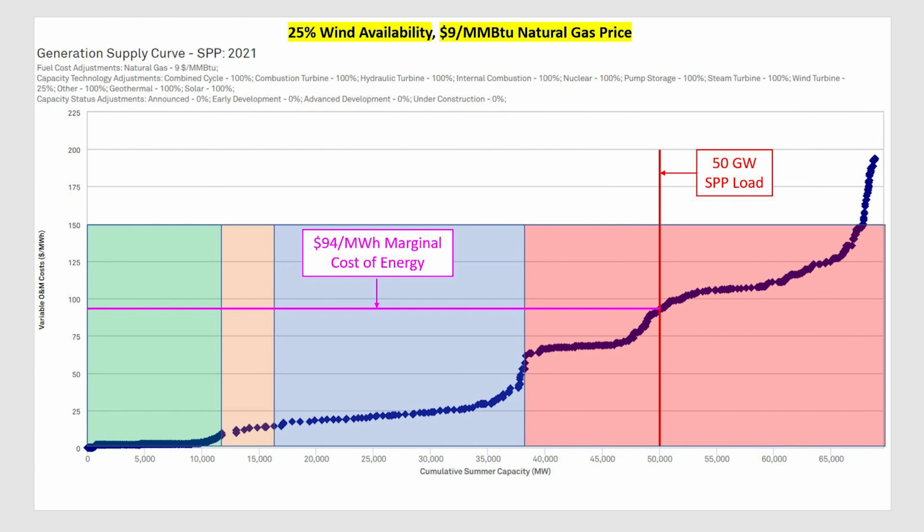So the market price of energy went from $25 in our previous example to $94 per megawatt hour, primarily associated with reduced wind output and high natural gas price.